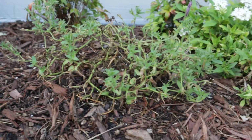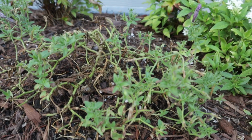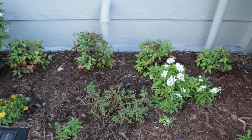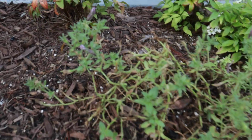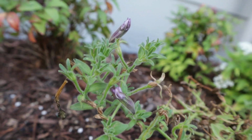And then this actually is my Super Bells Bordeaux that I had in a pot, and I neglected it in the pot, so it was not doing well. I trimmed it back and put it in the ground, and you can see, you guys, plants are so resilient. It's already starting to flush out new growth here.